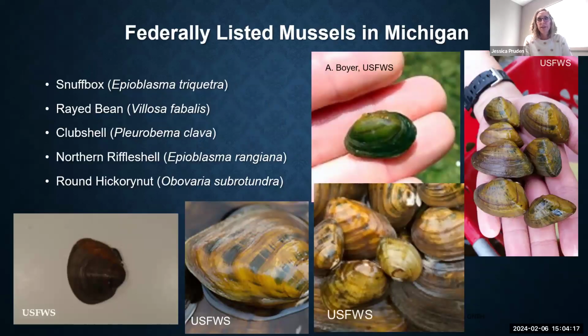So here in Michigan, we have 5 federally listed freshwater mussels. 4 of the 5 species are listed as endangered, including clubshell, rayed bean, snuffbox, and northern riffleshell. Round hickorynut was listed as threatened under the Endangered Species Act in March of 2023. And all 5 species occur in the lower peninsula of Michigan.